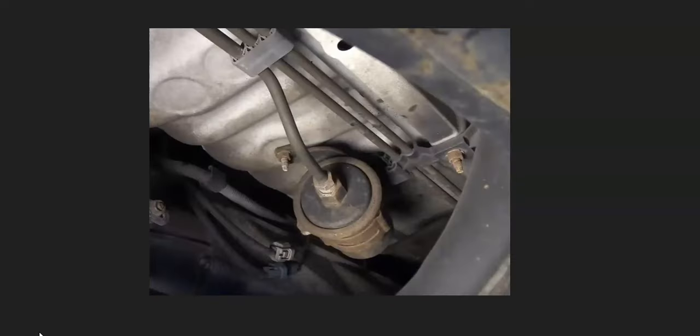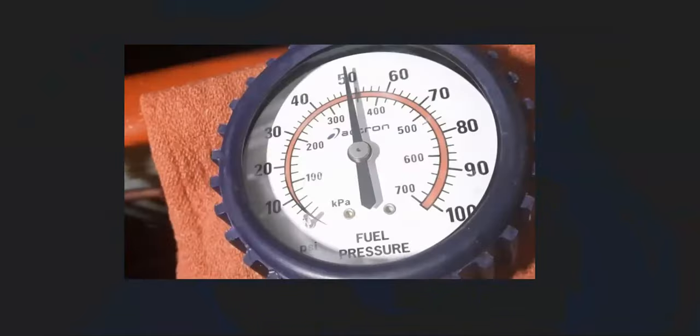Sometimes the fuel filter is on the fuel pump. If you do happen to have an inline fuel filter, then it'd be a good idea to go and swap that out just to rule it out as a possible cause. A really quick way that you could rule out a fuel delivery problem is to get a fuel pressure gauge and hook it up on the fuel rail, and then see what the rated PSI is for your Honda, and check to see if it's right.